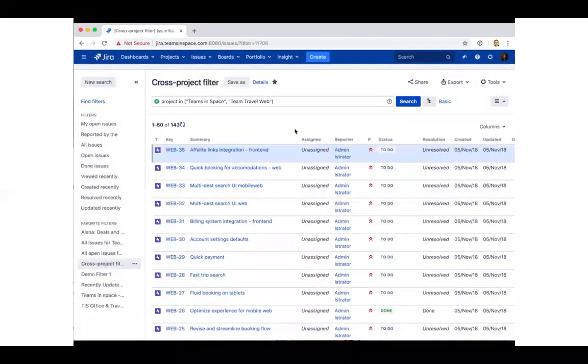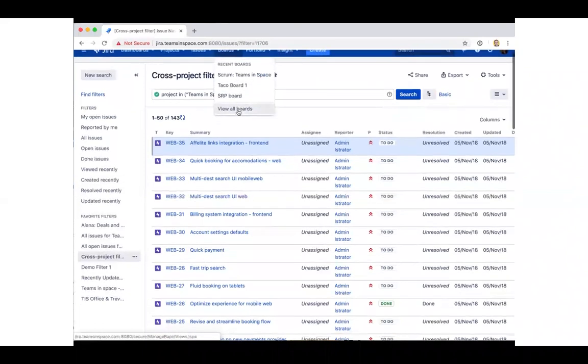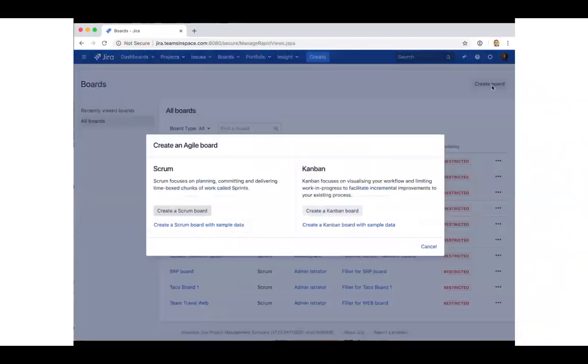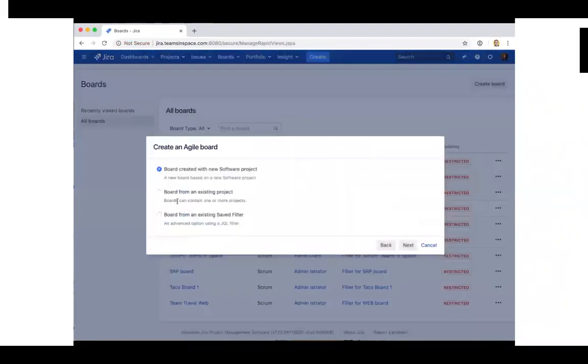Okay, now we're going to go ahead and create the board. There are 2 places you can create a board in Jira. You can either create the board in one of the projects, or you can create the board from the management board. That's how we're actually going to create this one. So we go to View All Boards, top, choose Create Board. We're going to create a new Scrum board. It's important to make sure you choose board from an existing saved filter. This will let us use the filter we just created a moment ago.